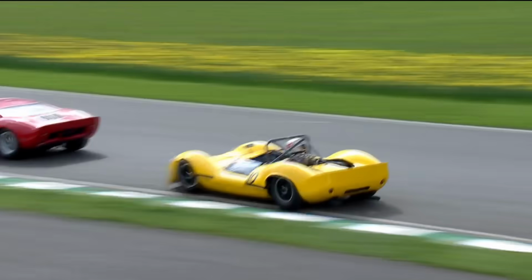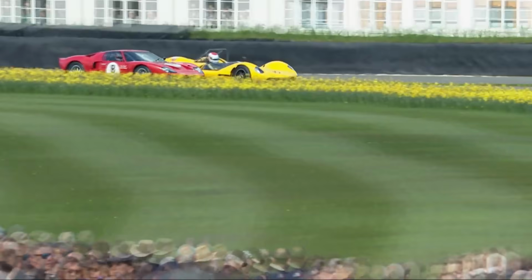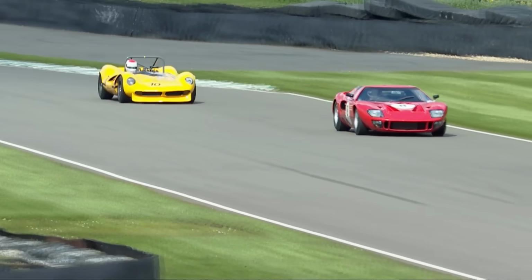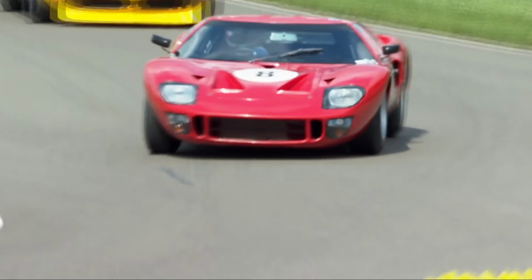number 8 there took the advantage, slotted down the inside, and he just about managed to hold on to it on the exit. But it might all change soon, because the pit lane opens in around about 3 minutes, Ben.